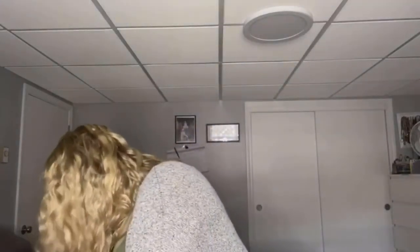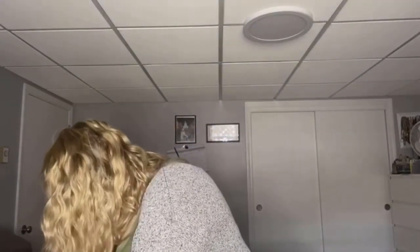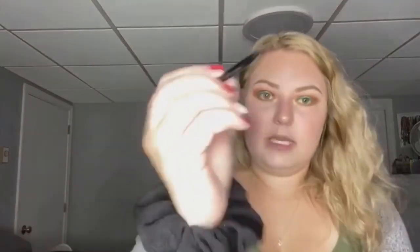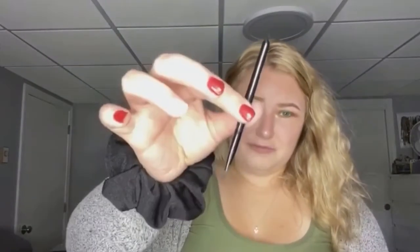Alright, so I'm going to go in with this, actually, I'm going to use this. That's not what I wanted. Where are you? There we go. This really skinny liner brush. It's from Pharmacy. I'm not gonna lie, I'm not a huge fan of it because it's really small. I'm just gonna go in there with this dark brown color. This is from my Unique palette from ever ago.